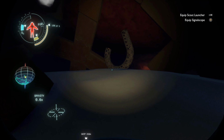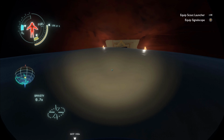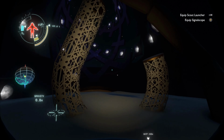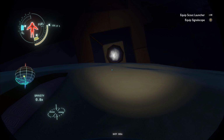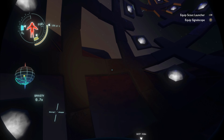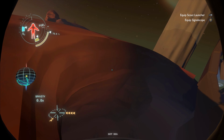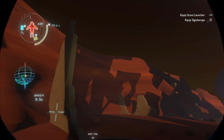Can we? Well, if we had gotten here earlier, we could have. And then we could have gotten in here. I was a bit too late. Well, we have more stuff we can do here now. You should probably go back to the ship, though. Your oxygen is low, and your life is low, and your fuel is low. Yeah, I know.